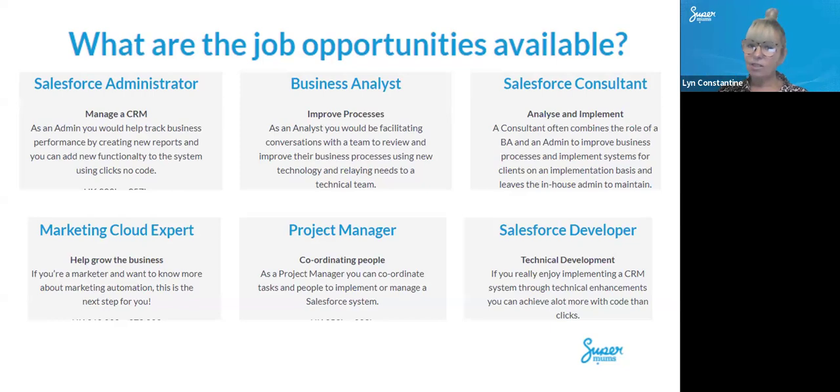Project manager, as I say, our agile project management is included in the Salesforce consultant course that we offer. As a project manager, you'll coordinate tasks and people to implement and manage a Salesforce system. So again, all of these pieces come together like a jigsaw puzzle, and you have so much chance for career progression. I can't even say it. Progression, that's the word.